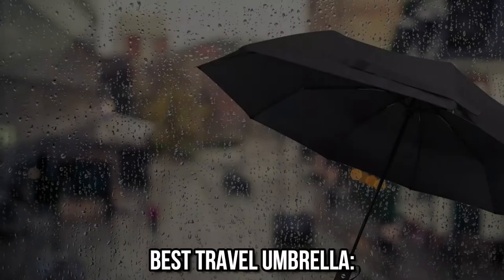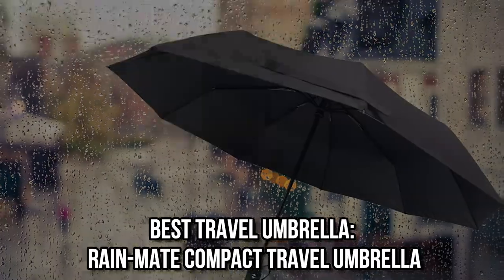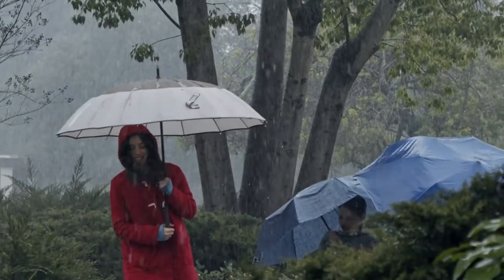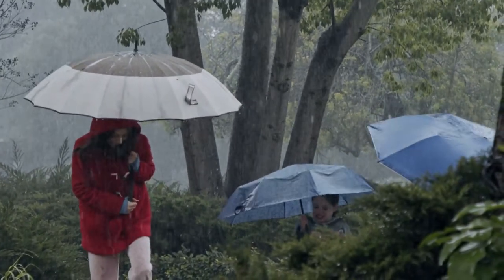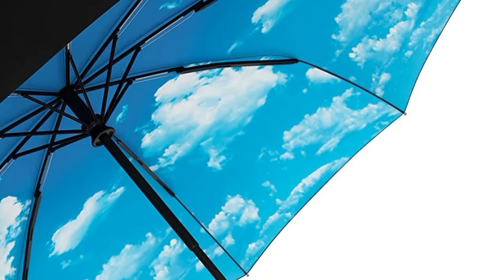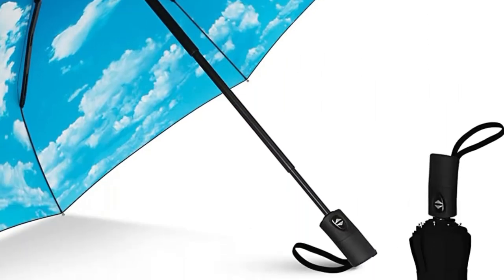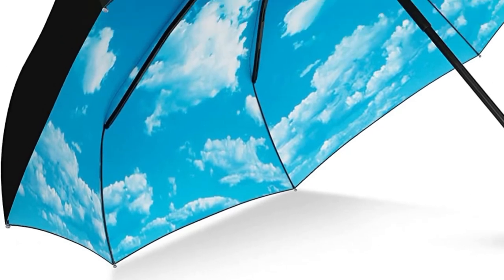Number 8. Best Travel Umbrella. RainMate Compact Travel Umbrella. Lightness and compactness are the two most significant characteristics of a travel umbrella. RainMate's option meets both criteria. It folds down to 12 inches and weighs only 10.5 ounces, making it easy to fit in your bag, purse, or backpack.